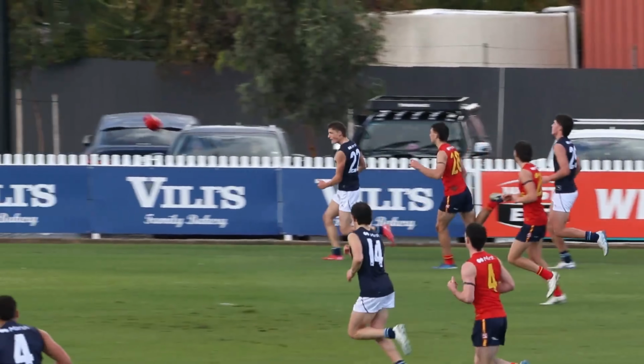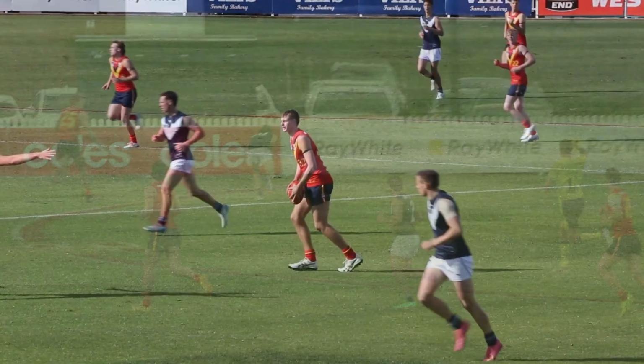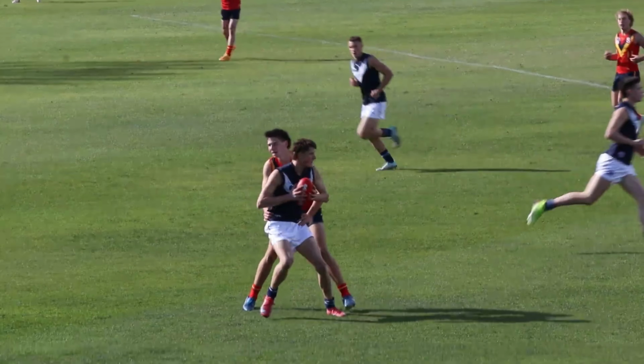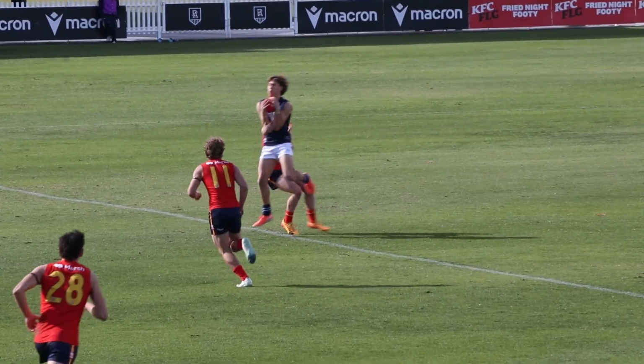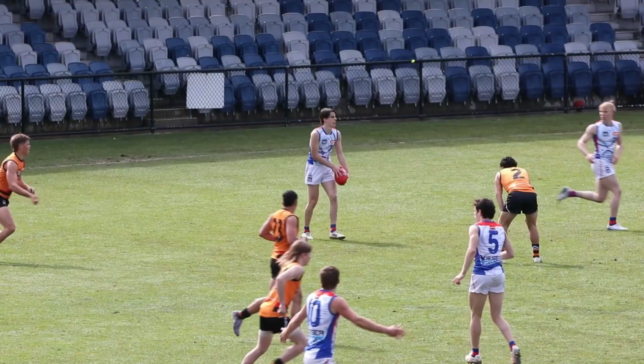Like I said, Max Kondogiannis projects as a third tall defender and intercepting player, the kind of player who hovers around the defensive 50 and can match up on those medium talls, or he could swing forward if you need him. At 190 centimeters tall, he is undersized for a tall defender, but the way he goes about marking the ball and his vertical leap, he can play slightly taller. Just look at Jamie Elliott, right? A small forward, but plays like a tall forward.